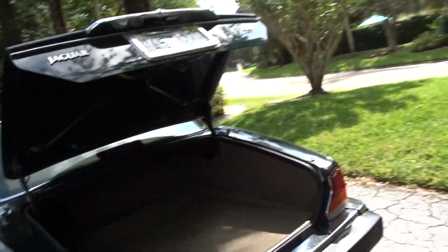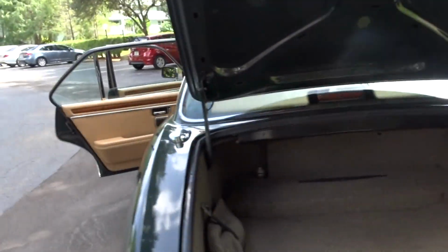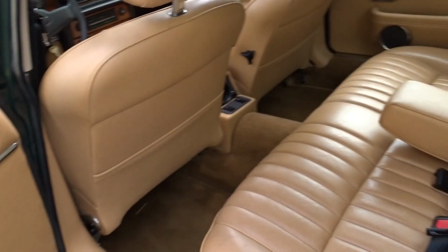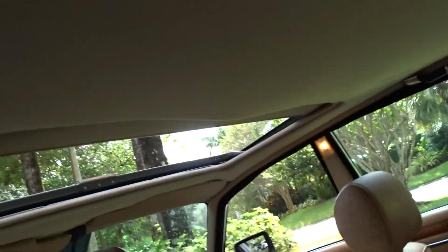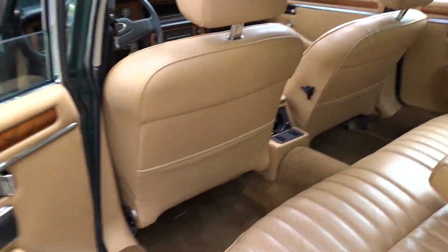It's British racing green with a tan interior. There's your trunk. Has a great interior. All the wood is perfect in it. The leather is still soft. Hard to believe, but it is. Package tray is perfect. There's a sunroof. Back of the seats.